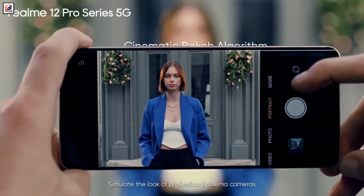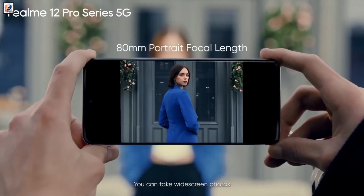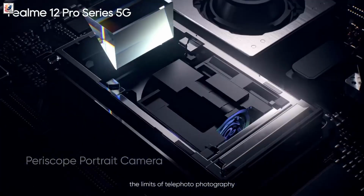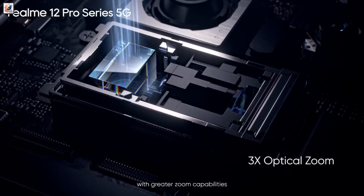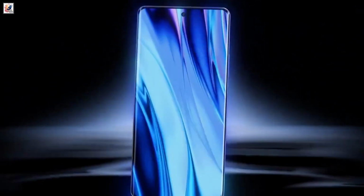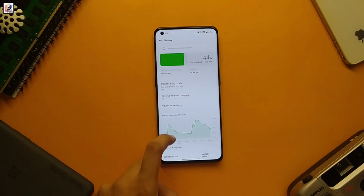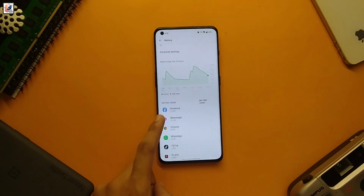The Realme GT7 Pro has a 50-megapixel Sony IMX906 main camera, an 8-megapixel ultra-wide-angle lens, a 50-megapixel Sony IMX882 telephoto shooter, and a 32-megapixel front camera. It also has a massive 6,000 mAh battery with 120W fast charging.